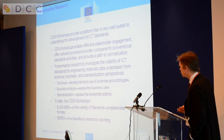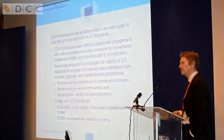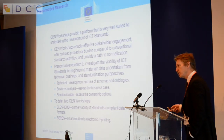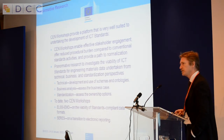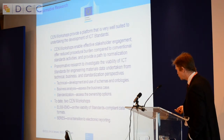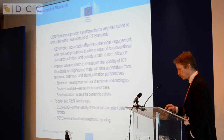Technical approach, technically this was going to be the easiest part of the problem, because in the past we've already seen that we can deliver technical solutions. The issue is getting the community to adopt those solutions. So really the other 2 strands were concerned with engaging the community and actually promoting the long-term use and adoption of the standards themselves. And to date we've had 2 CEN workshops, one on the viability of standards compliant data formats, and one which is ongoing now on transition to electronic reporting.